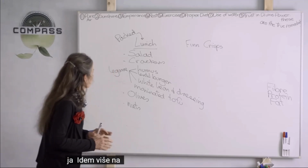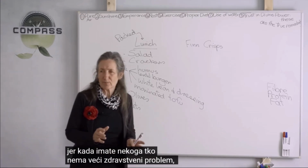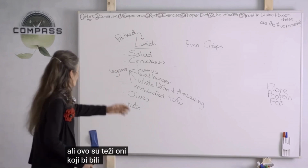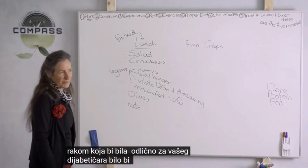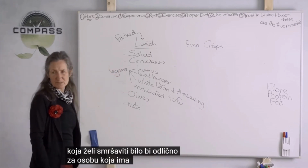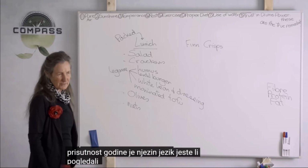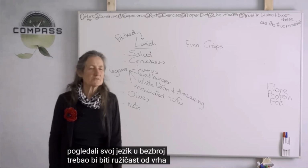I'm going to do the more unusual ones, because when you've got someone that hasn't got a major health problem, it's a lot easier. But these are the more difficult ones. That would be great for your person with cancer, your diabetic, the person that wants to lose weight, and the person that's got a yeast presence. And remember, a sign that a person has a yeast presence is their tongue. Have you looked at your tongue in the mirror yet? It should be pink from the tip to the back.